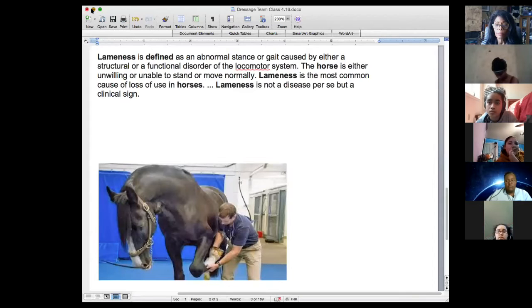I don't know if you've found this out with yours, but we use ultrasound, x-rays or radiography, MRI is very handy for this, CAT scans, to say if it's the coffin joint, the coffin bone, or the navicular bursa, which is a little fluid-filled sac between the navicular bone and the deep digital flexor tendon. There are a couple of ligaments down there, the impar ligament and the collateral sesamoidian ligament. So now we're learning, through this enhanced imaging that we didn't have 10, 20, 30 years ago, that it might not be the bone that's causing horses discomfort, usually in the front legs. It could be one of these other structures, a joint or soft tissue.